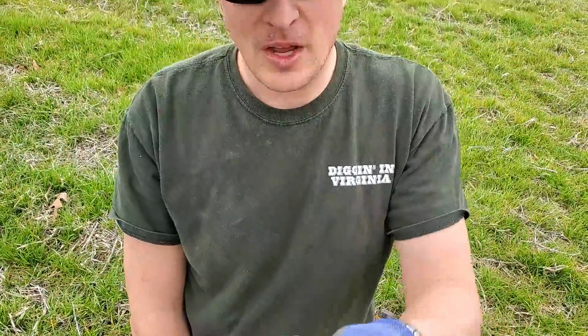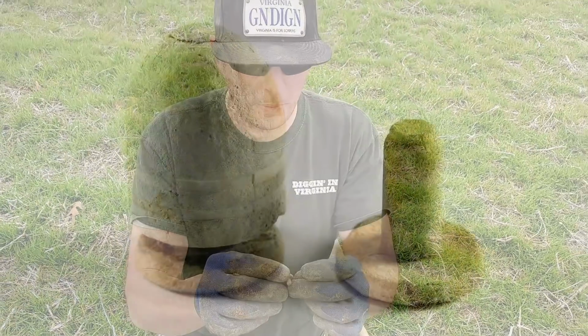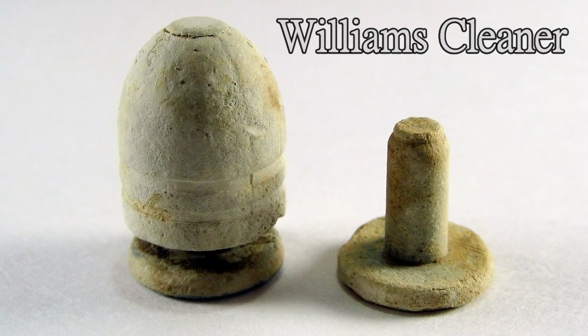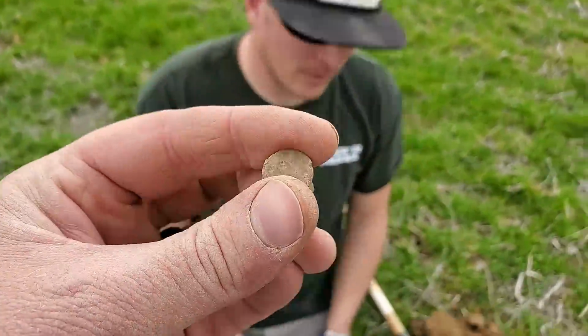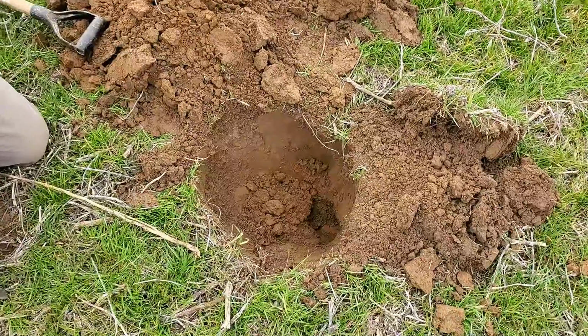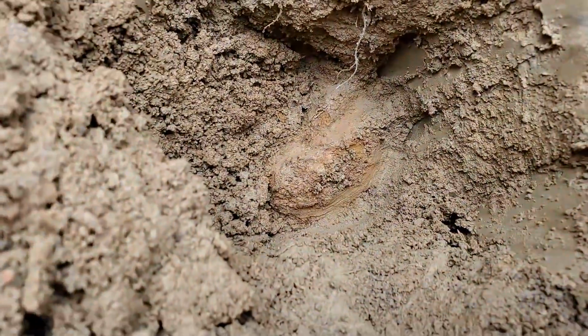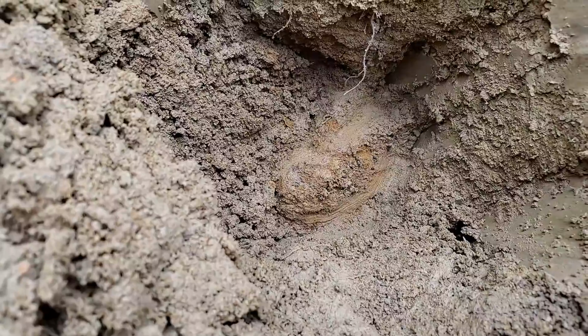Oh, is it just like a rivet? No, it's the zinc base off of a Williams bullet. Oh yes, I should have known that. Yeah, so it was fired and ripped out of the back of the bullet. But I think that's at least a large piece of a cannonball. What do you think? Maybe it's half of one. How cool would that be?